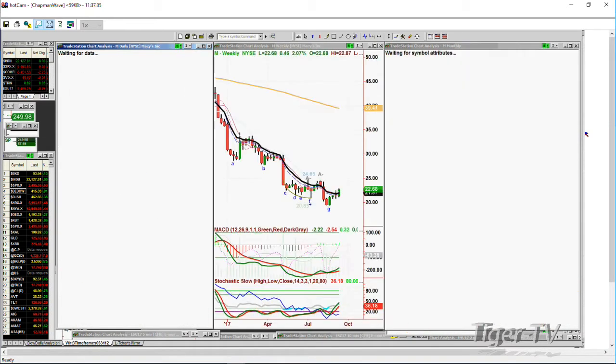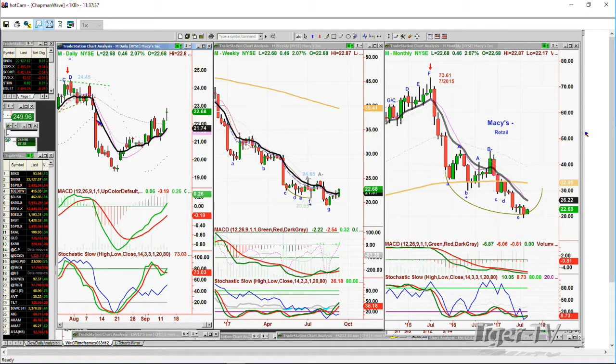And look, Macy's is up A, B, C. It's in leg D, up 46 cents after plunging down to just onto 19.5, and here it is at 22.68. Is it the start of something bigger? I don't know, but I'm just saying on a short-term basis, and good reflex action on a weekly basis, Macy's needs a lot more work, but that is good. So now I had a question about right there.